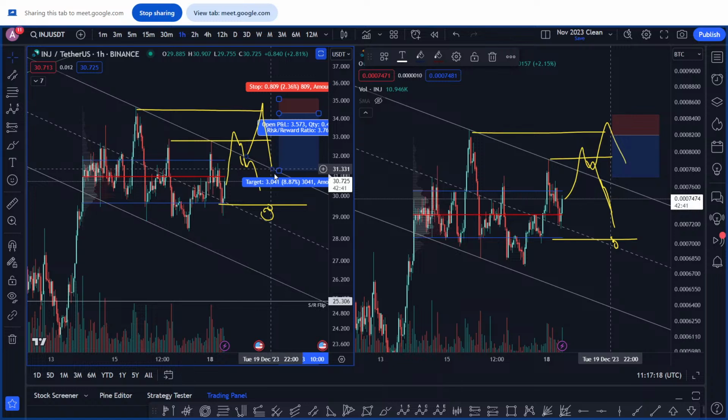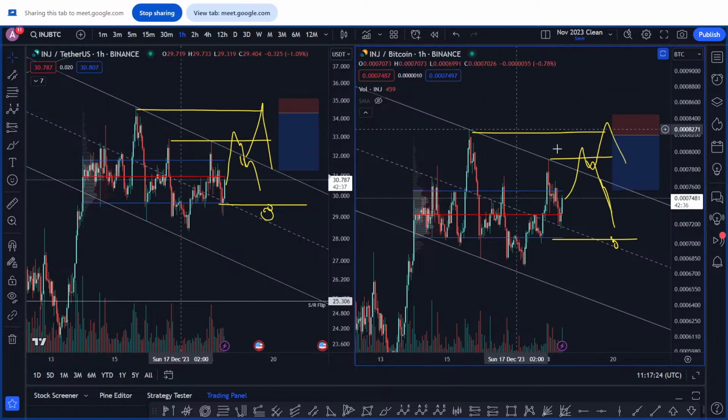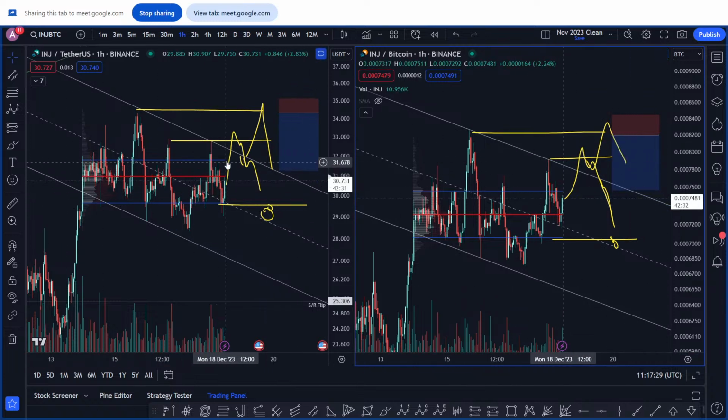Take profit back at this value area high somewhere. That would be your first take profit. That would be amazing, actually. I would love to see that.